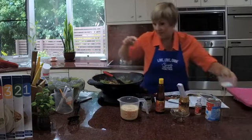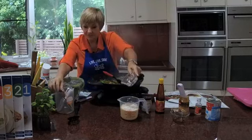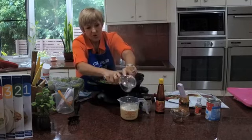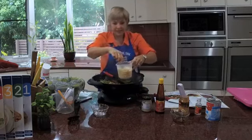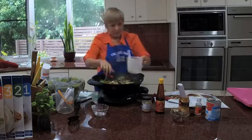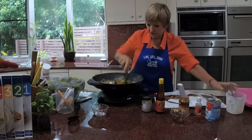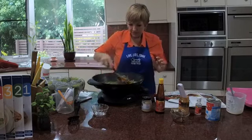And now, remember, this is evaporated light milk, but it's the light one. Always use the evaporated light. Give that a quick mix. In we go. And now all we've got to do is combine all that together. Oh my gosh.